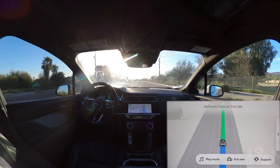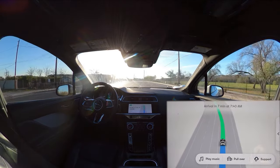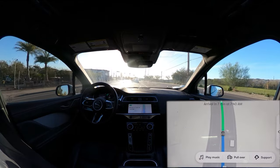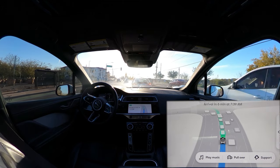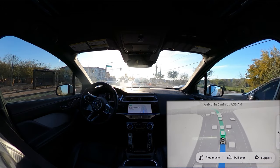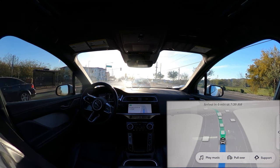Spot where they hang out waiting for customers to call. That could be. Okay, here's another Waymo. It's making... nope, not making a turn. It's just gonna go right past us. Oh, there's somebody in the passenger seat! Nice!